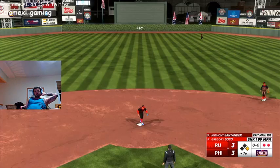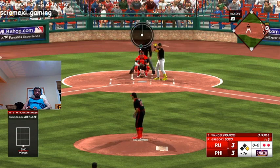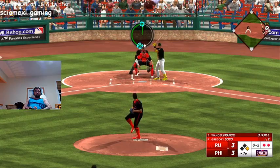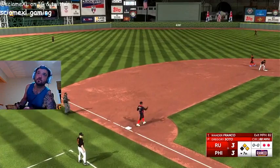Wander Franco digs in now. A switch hitter batting right. Swing and a miss. Nice changeup. Check swing. Went around. And that is strike two. At the belt and fires. Base hit. And that moves the go-ahead run to scoring position with two gone.